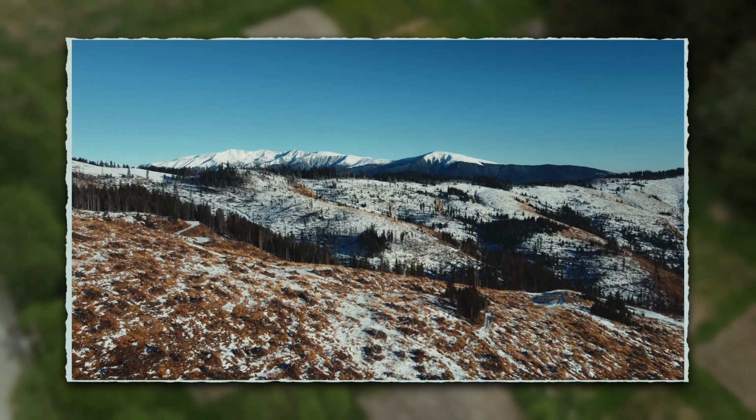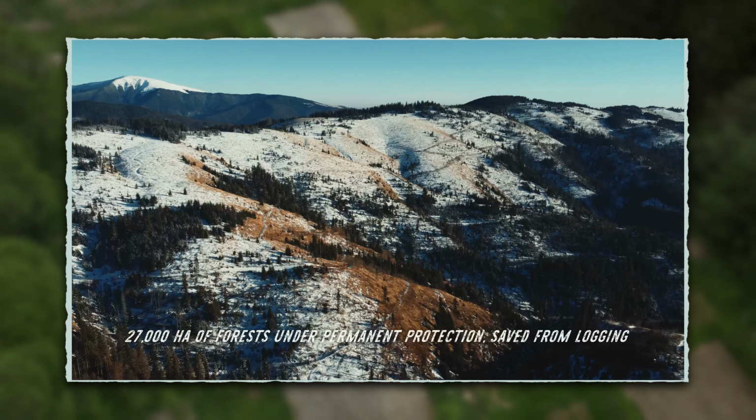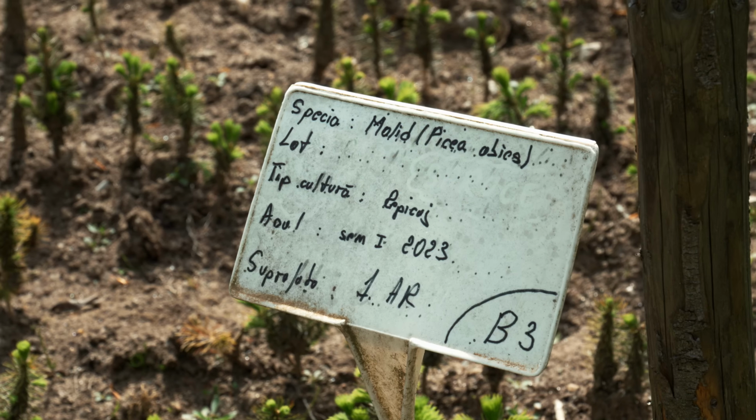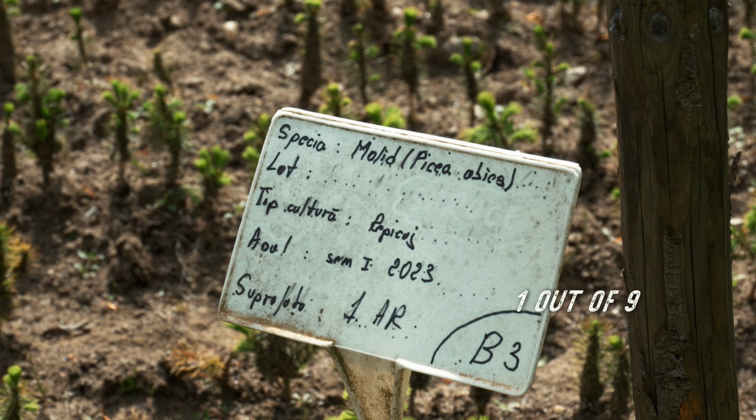I've been here this winter and I've seen huge parts of forest being completely cleared and destroyed. This is just one out of 9 nurseries around Fagaras Mountains, and when the trees grow enough, they will be replanted.